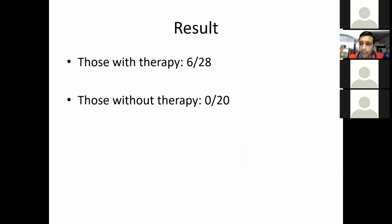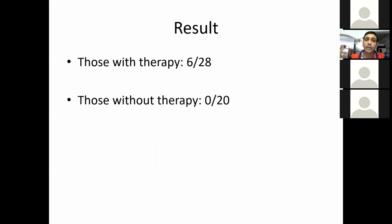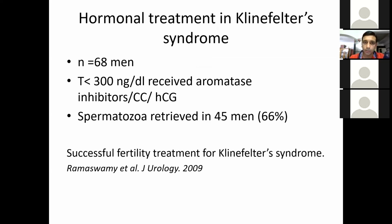So they found that those patients of non-obstructive azoospermia in which there was a failed microdissection earlier, when they were given a hormonal treatment, then there was harvesting of sperms in about 1/4 of these patients, that is 6 out of 28. And no patients in which the therapy was not given produced any sperms in a second microdissection.